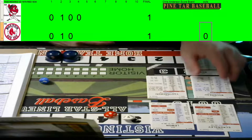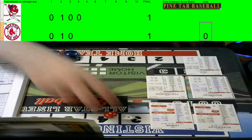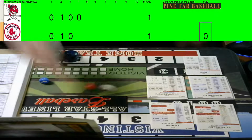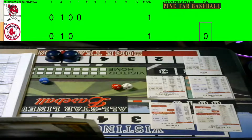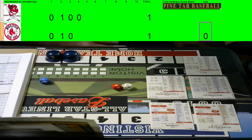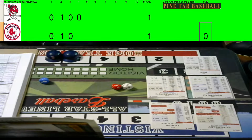Here's Carl Yastrzemski, number 8, the elder statesman for the Boston Red Sox. He's 1 for 1. He's single. The pitch to Yaz, that's an 80. Yastrzemski will fly that ball to center. Going back just a little bit, making the catch is Tucker. Retreating to first is Rice. 1 out, 1 on, 1-1 ball game.